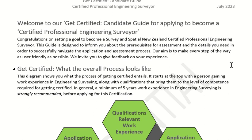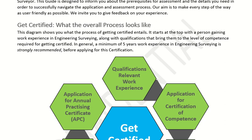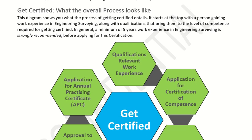That would be great. So in case you don't know what the overall process looks like, here it is. The diagram shows you what the process of getting certified entails, and it starts obviously at the top with a person gaining work experience in engineering surveying along with qualifications that bring them to the level of competence required for getting certified. If you have a look at the competency document and you read through the competencies, that will give you a really good guide as to whether you feel that you're ready to apply or not.